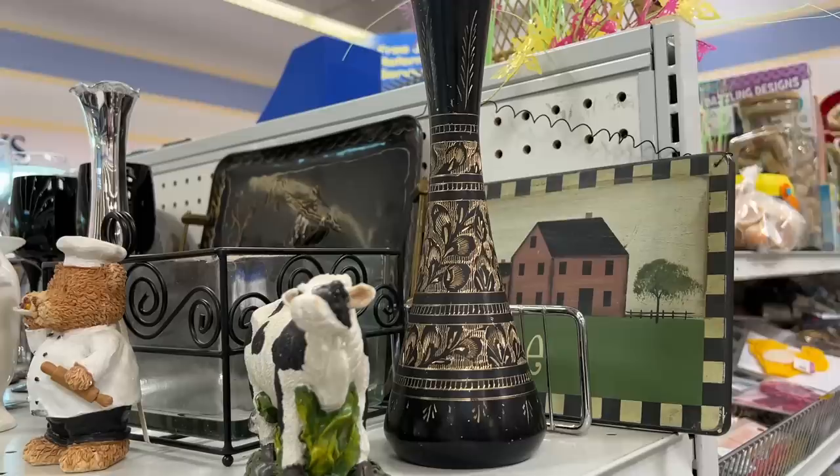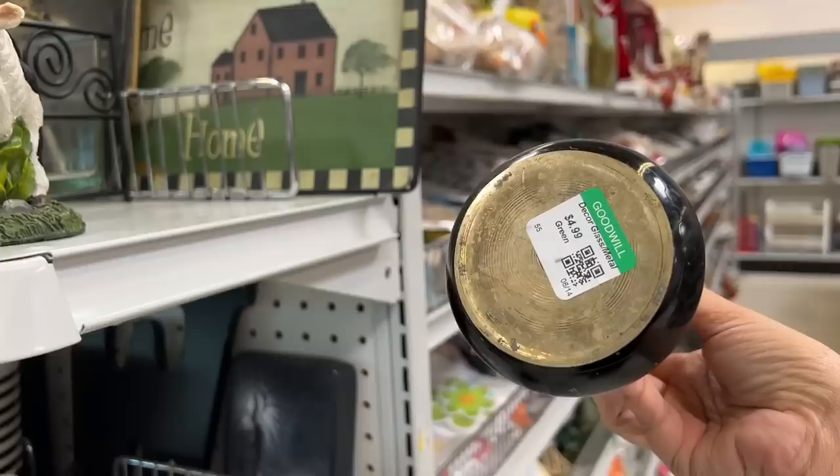A beautiful fluted brass etched vase. I love when it's the black and the brass mixed. This one is $4.99 and we're getting it for sure.